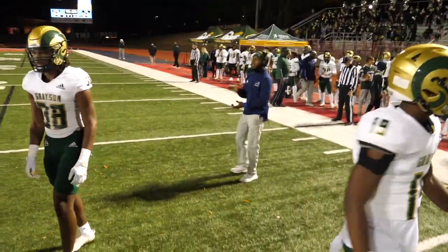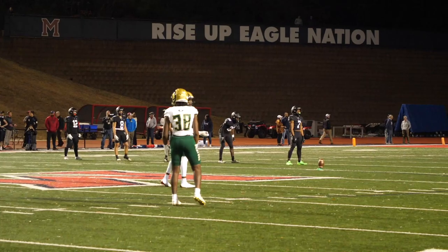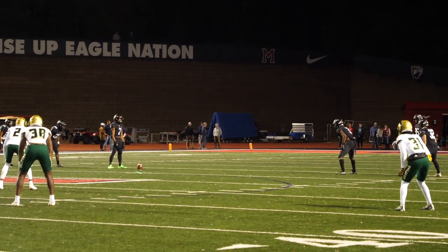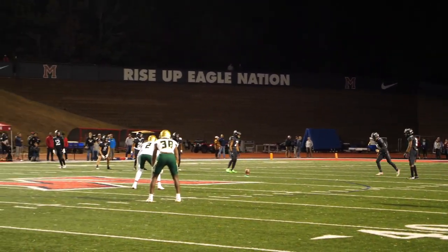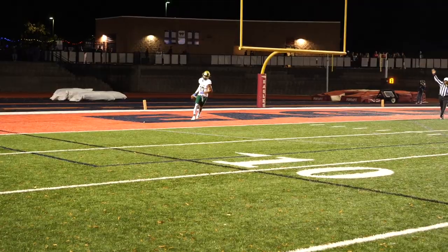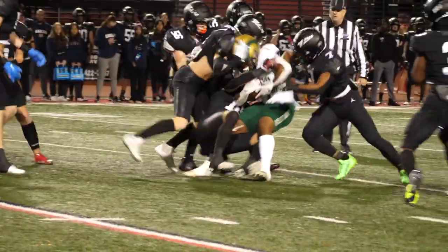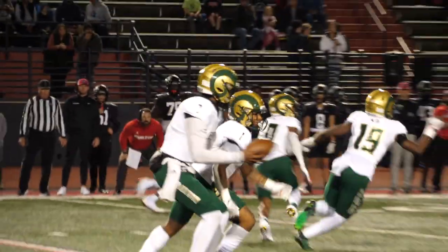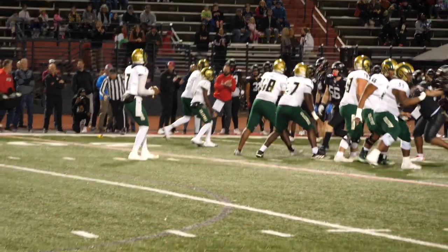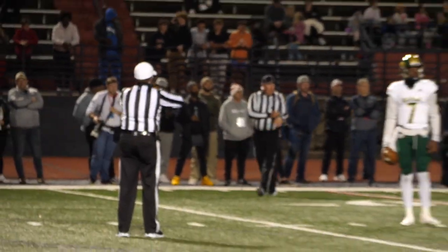Captains for your Milton Eagles. Number 3, Billings. Number 7, Bryce Thornton. Number 22. Flag on the play, procedure violation.